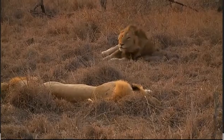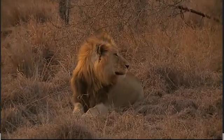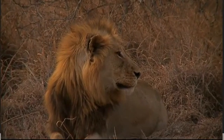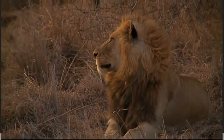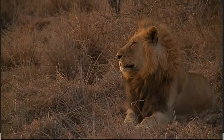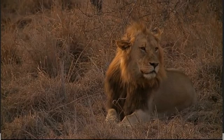Lions will roughly sleep 16 to 20 hours a day. Oh, he's just woken up listening to something in the distance. I can't hear a thing, so just testimony to the fact that these lions have senses that we don't even understand. I mean, it's the sunlight streaming off of his mane. Isn't that a beautiful sight?